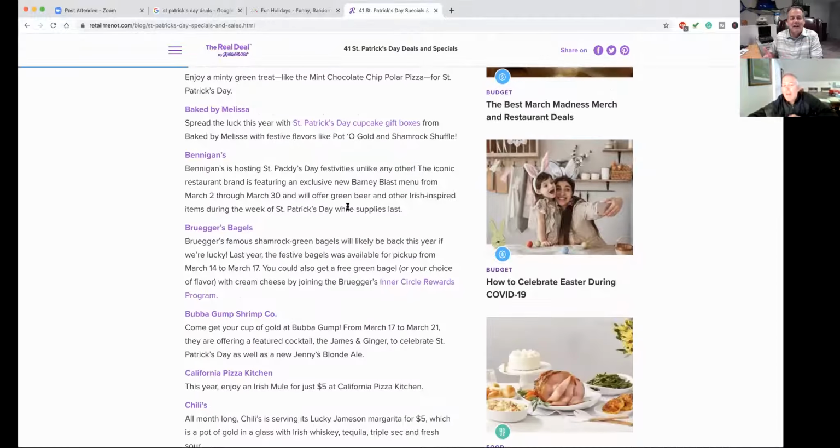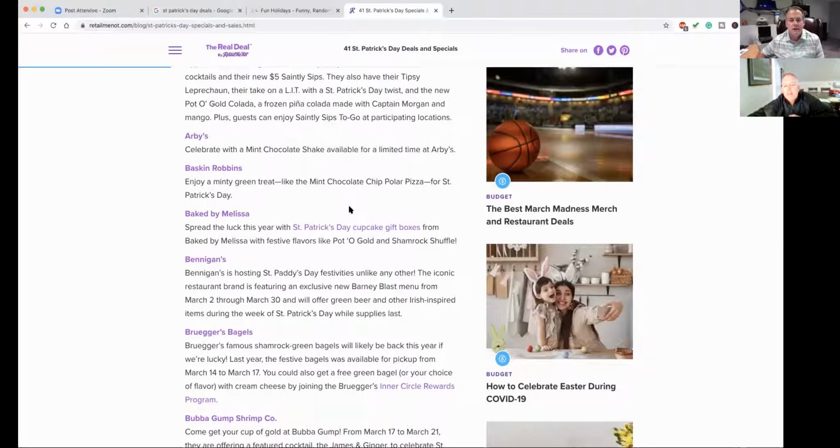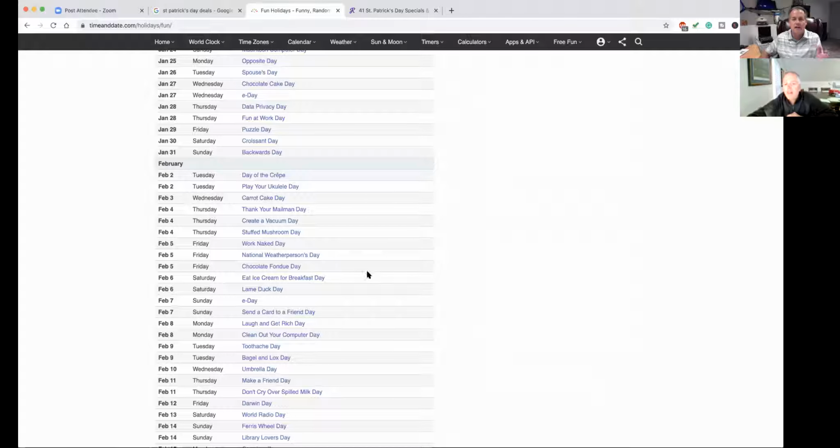But then you've got Baskin-Robbins, same thing. Baskin-Robbins, St. Patrick's Day cupcake gift box. That was pretty good. Yeah, enjoy a mint green treat like a chip polar pizza. Does not sound good, but it's chocolate chip, but it's mint because it's green again. So the Bubblegum Shrimp Company has James and Ginger. But the point is what all these companies have chosen to do, and I'm going to switch over to the tab. Can you see the fun holidays? Can you see that? Yeah, there you go. That's where it's going to next.